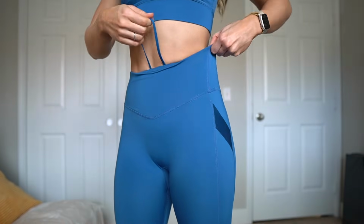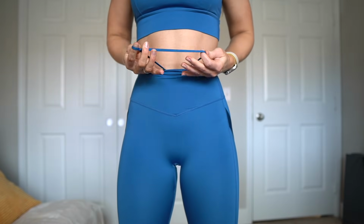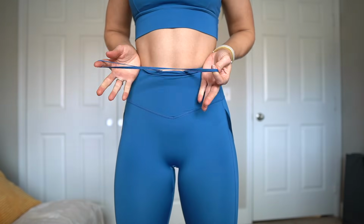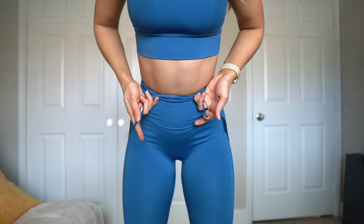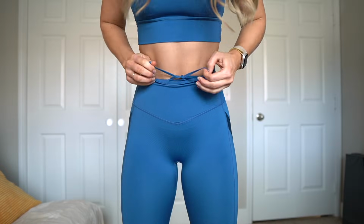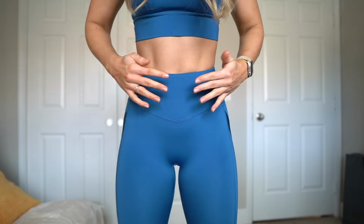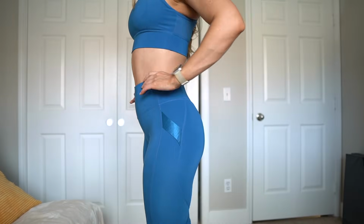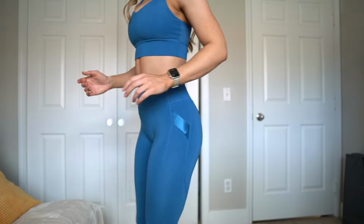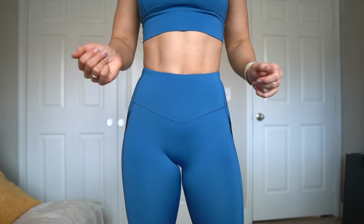And I'm never quite sure how to tie a drawstring like this, but I did just watch a YouTube video, and you can separate it into two, like you have two little strings, and then just tie those in a little knot or bow yourself, and then just tuck it in. And this really will keep them from riding down. So yeah, if you're out running with these, definitely use that little elastic waistband.